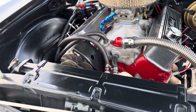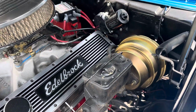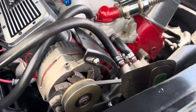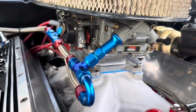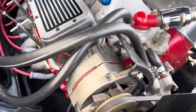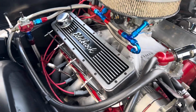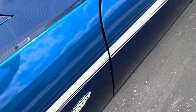Here's your engine. Big block Chevy. Can't get any better than that. It's got disc brakes in the front. Nice single plane intake manifold. I believe that's a single plane. Looks like a single plane. Holley carb. Just some cast heads on there, headers. It's got a really nice cam. I'm gonna start it up here for all of you in a minute. Hood lines up great, although it is a fiberglass hood.